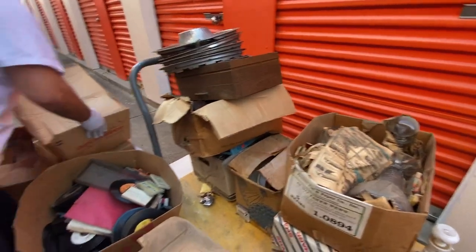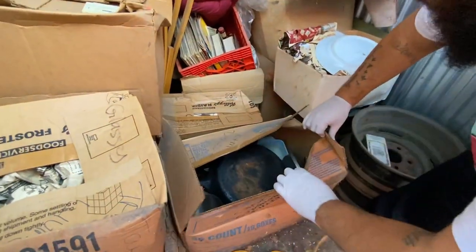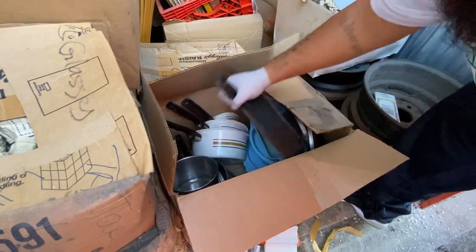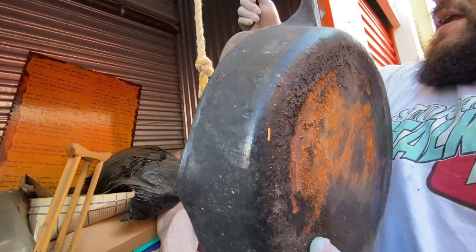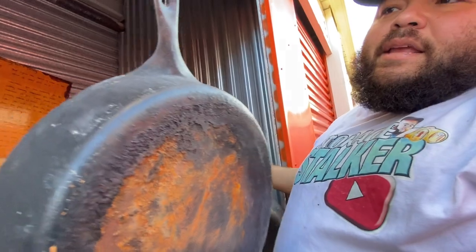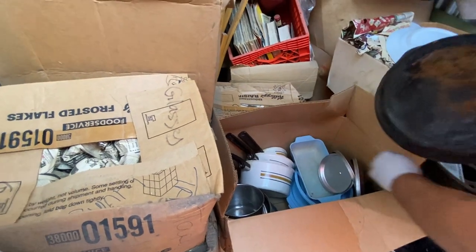Do you want me to move? No, I'm stacking everything right here. I'm trying to hurry up and get through this. I want to get up out of here with that silver. Oh, is that cooking? That's old school. Yeah, that's definitely old school. What kind of pots are these? I know it's cast iron, but there's some that have a name. I think it said Grizzly or something like that. But that's all old school stuff. Look at that.